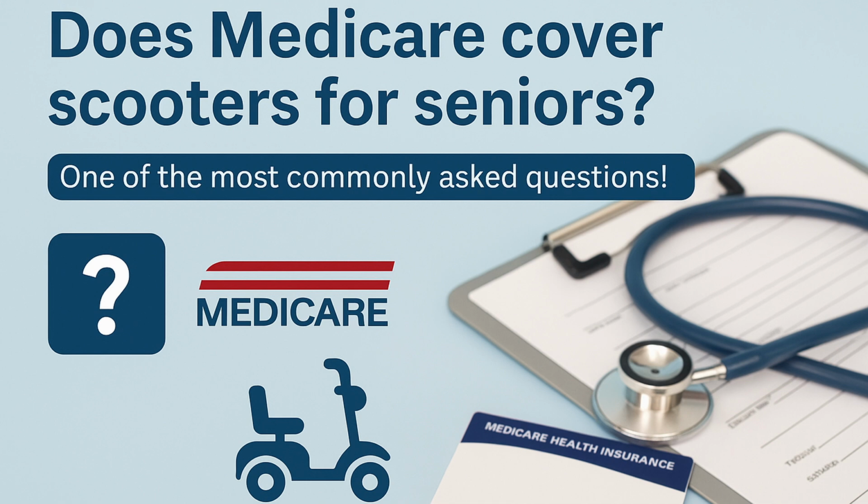cane or walker safely. You'll also need to work with a DME supplier enrolled in Medicare. Unfortunately, Automobility Store is not. We always recommend checking directly with Medicare or your plan provider to be sure.